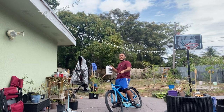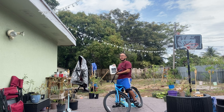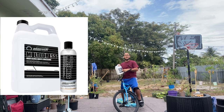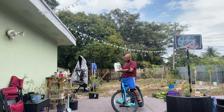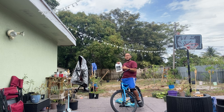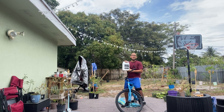Whoa, hey, in today's video, I'm gonna be reviewing this product right here. This is Nanoskin's Multi-Dress as a tire shine. It claims to have long durability. It's also a fraction of the price, and it claims to have super high gloss shine. So in the video, I'm gonna be testing it out as a tire shine, seeing if you can put it in your mobile detailing arsenal. Stay tuned.